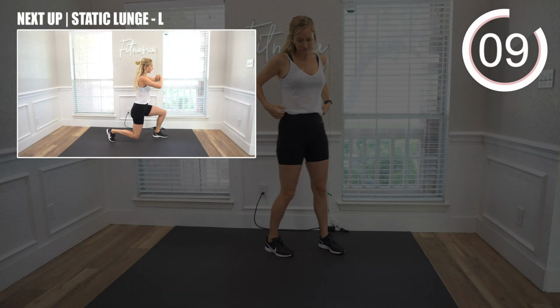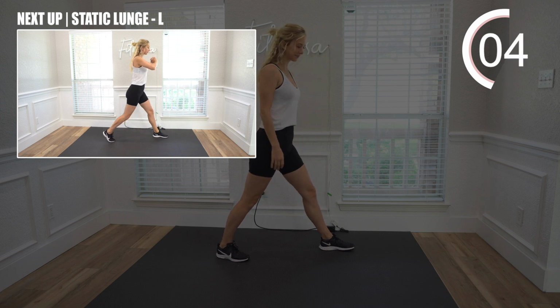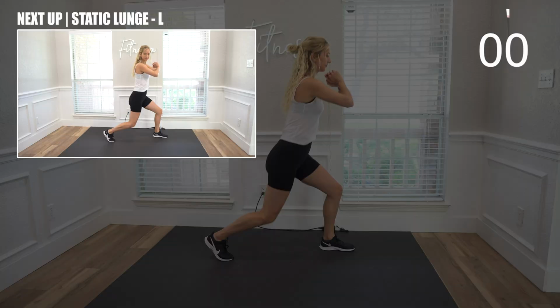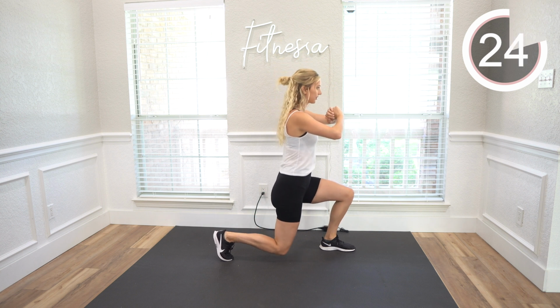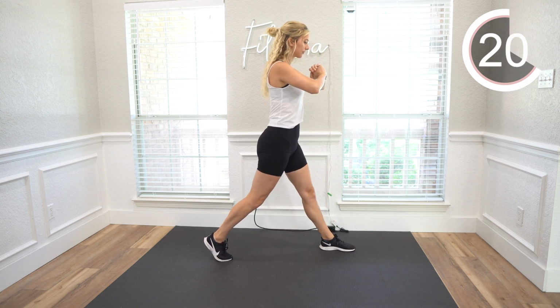Now we're going to do a static lunge. So get into a lunge position and make sure your weight is even between your front and your back foot. Keep your hips square and your posture tall and go down into a lunge. Make sure your front knee is at a 90-degree angle and your back knee is underneath your hip. Raise back up, squeezing your glute, and then repeat.